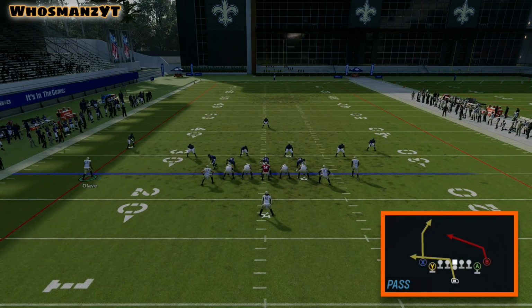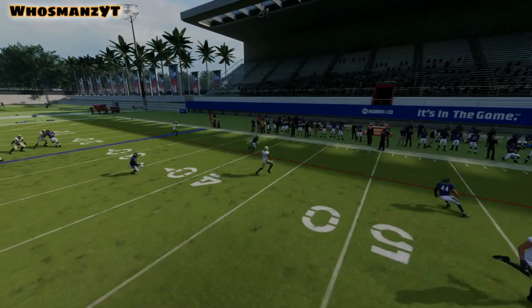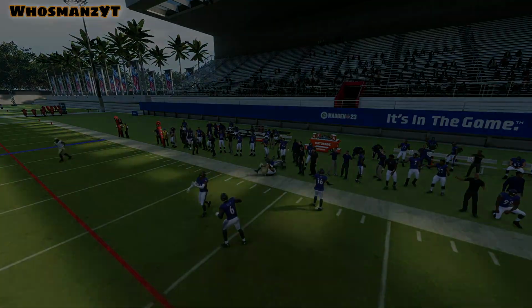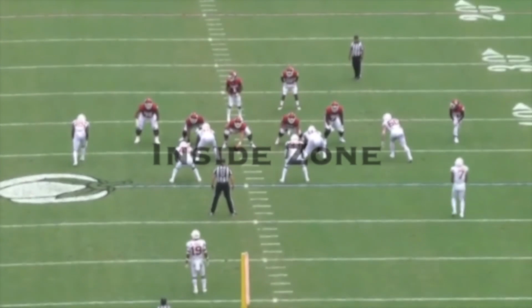I think that these two plays together are really nice, and you can honestly create your own little mini scheme out of Deuce Close if you wanted to. But that's going to be part of the bigger picture. So we're going to show you some all 22 footage of inside zone.